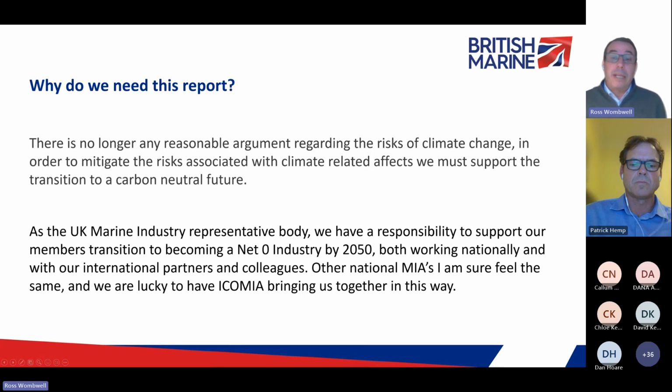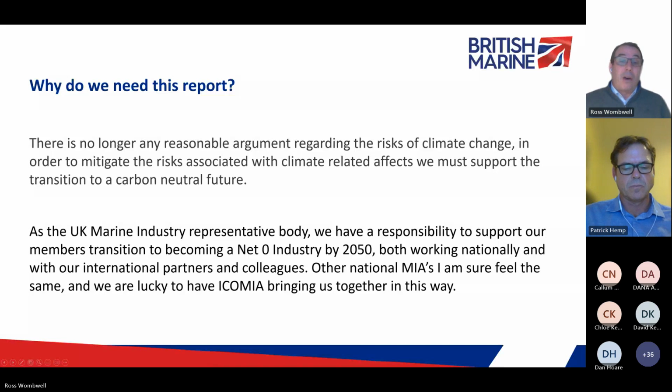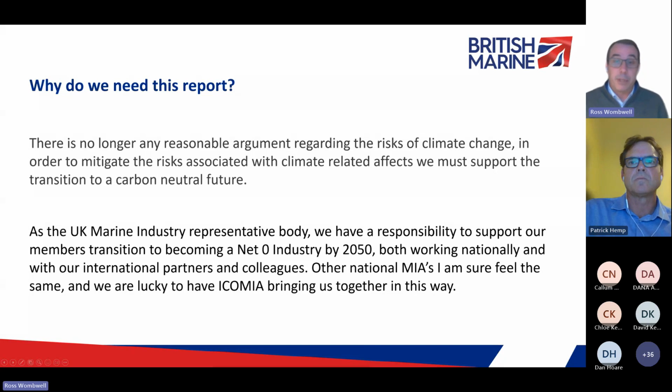And as part of that, we need to look at how we can transition to a carbon neutral future. As the UK body, British Marine has a responsibility to support our members on this transition to net zero. So governments around the world have identified that they have an objective. They are putting different things into law in regard to emissions, and our job is to help our industry through that. And it's the same for the other MIAs around the world, I'm sure.